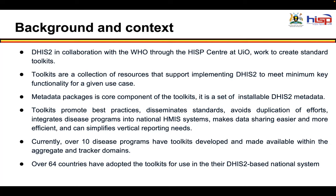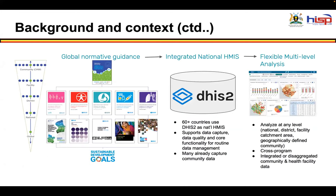For long, we've always said that having this standard design can help to promote best practices, disseminate standards, avoid duplication of efforts, and integrate programs into HMIS, make sharing of data easier and more efficient, and of course simplify vertical reporting where there are global partners that may need data. And so far, we've seen over 10 program areas being covered by these toolkits, and over 64 countries have adopted these toolkits.